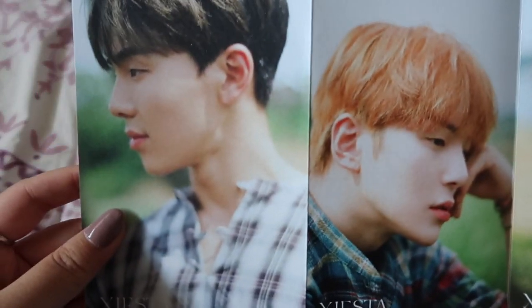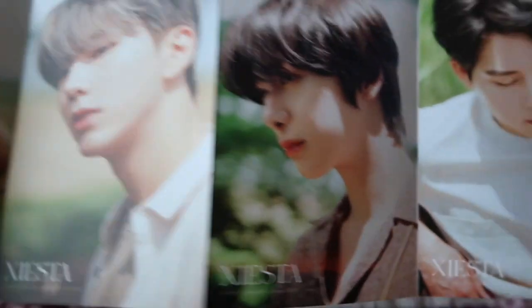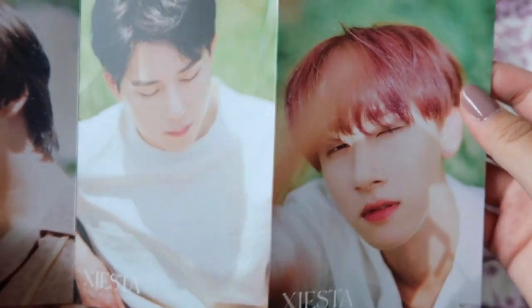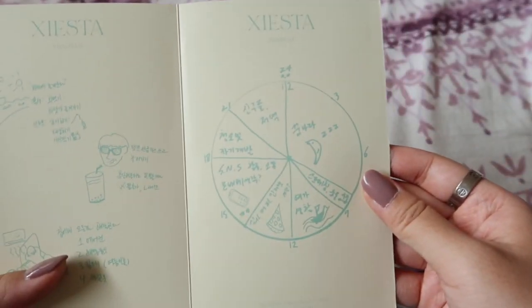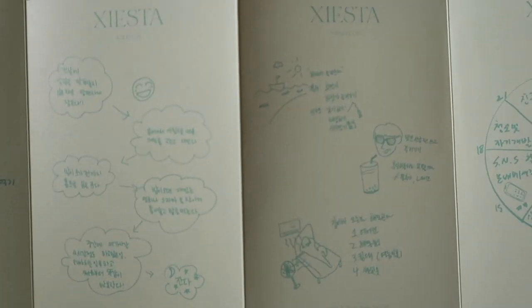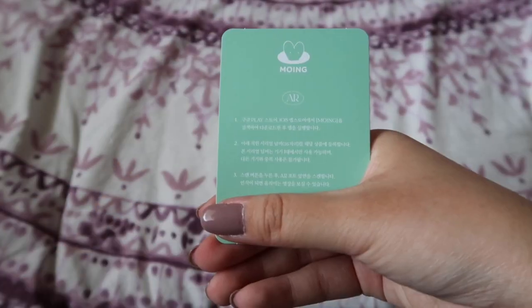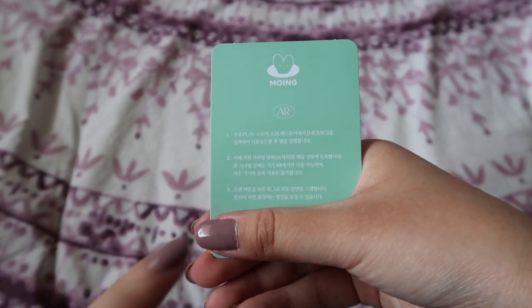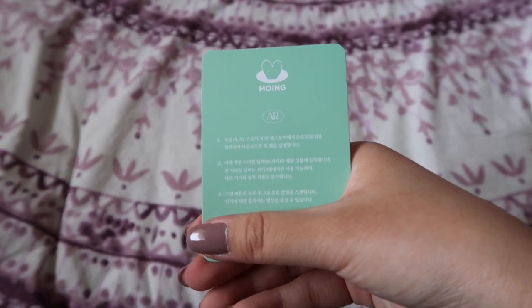So here is Shownu and Minhyuk, Kihyun and Hyungwon, and Jooheon and Changyun. Oh my gosh, this picture is so pretty. This is not AR, but yeah, it is an accordion, and on the back, I guess this is things that they would do during vacation or something. So there's that. Just like the comma version, you get the AR code. The code is down here, and you just enter it to download the Xiesta AR pack.